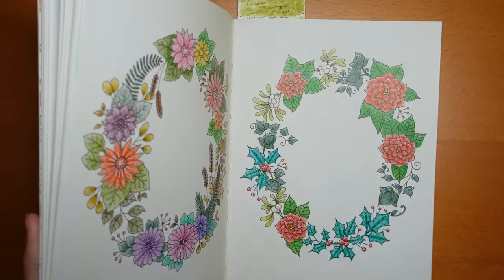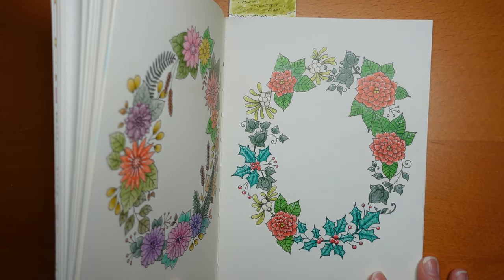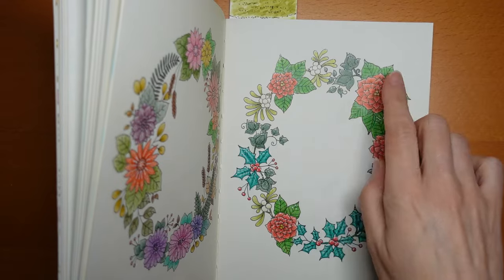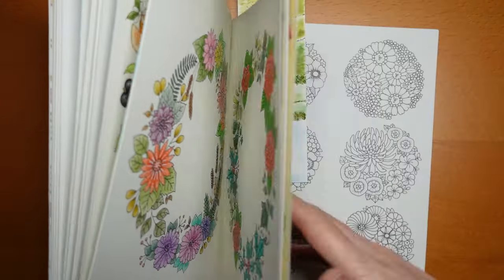Now this is the winter wreath. I did this as a video. I think it was four parts with the mistletoe, the holly, the ivy and the poinsettias. So that was that one.